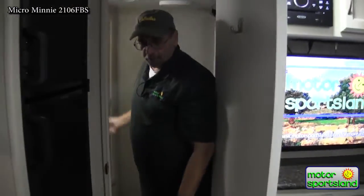The Micro Mini truly is an incredibly well-built unit, not only from the frame up to the sidewalls to the roof. The interior honey bleach blonde cabinets actually make the coach feel bigger and lighter. I've still got 6'4" of headspace in a small lightweight trailer. It's a great quality unit. I encourage you to come down and take a look at the full lineup of Micro Minis. I'd like to see you then. Thank you.